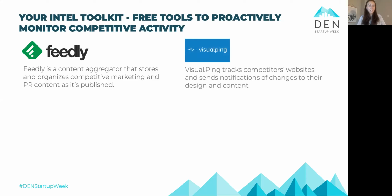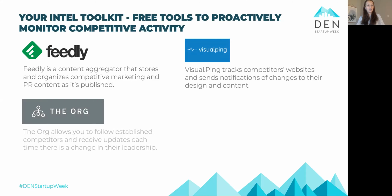Visual Ping is an amazing tool that tracks competitors' websites and sends notifications every time there's a change to their design or their content. The Org is a new up-and-coming competitive intel tool that allows you to follow established competitors and receive updates every time there's a change in their leadership composition. This is probably best for monitoring the 800-pound gorillas in your space, maybe not the startups, but as they continue to advance in their capabilities, I think this is going to be a staple competitive intel tool.